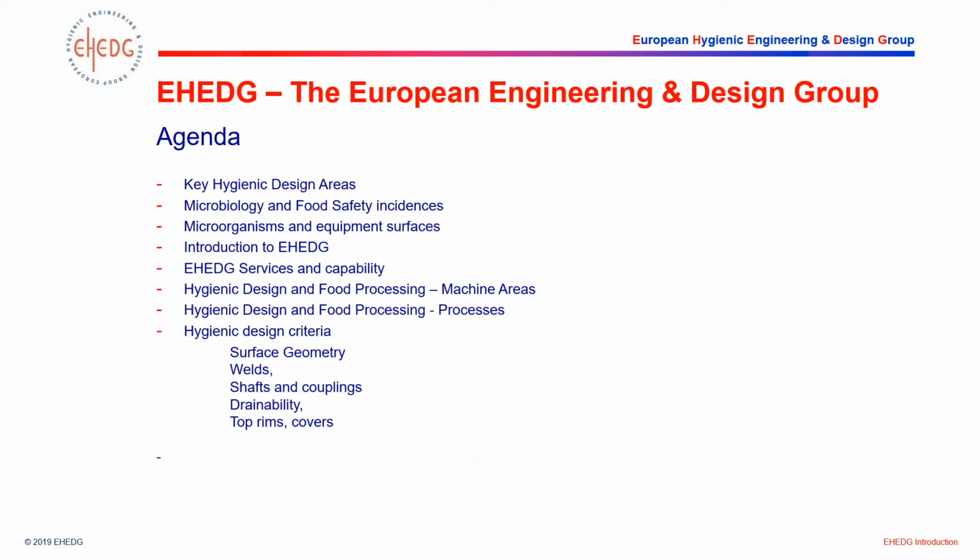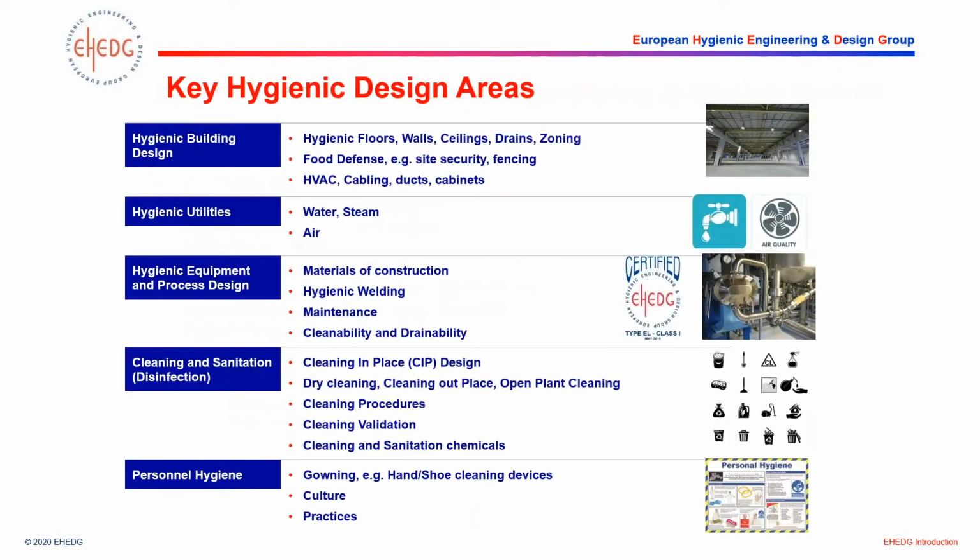So I'm going to start off by just talking about what could happen to your business if a food outbreak incident takes place within your organization. But first, let's look at the key hygienic design areas.